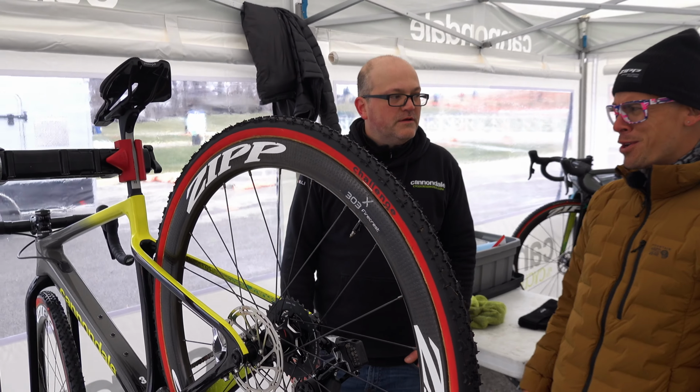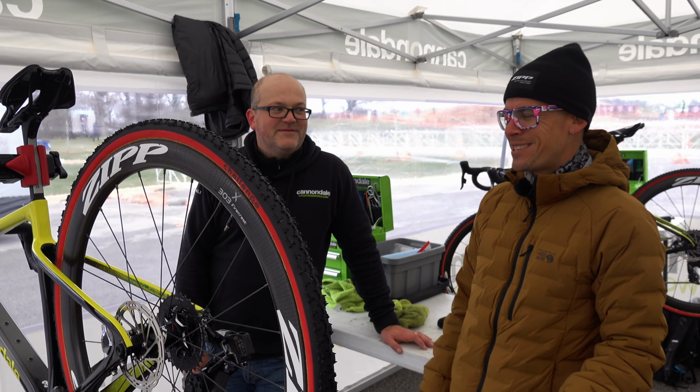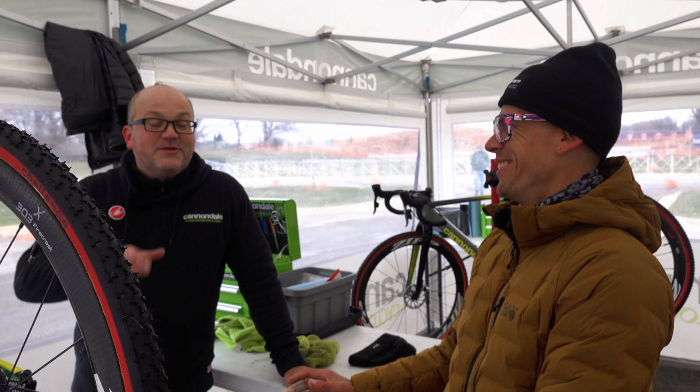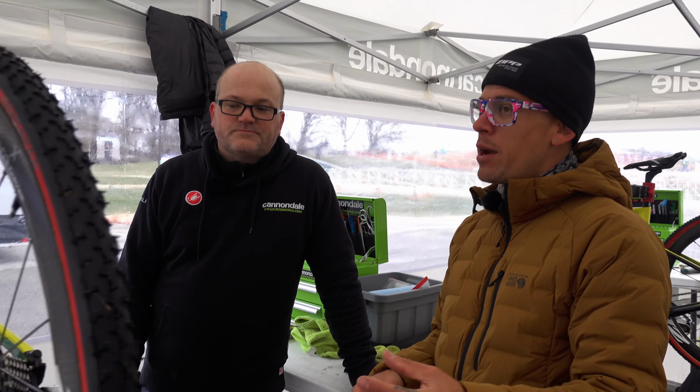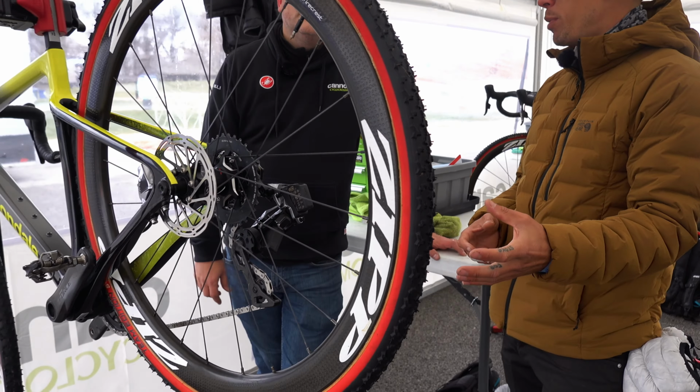And you're only allowed to run 33 wide tires. Correct. To me, that seems so narrow. It is. It's incredibly narrow. It's almost a road tire. Yeah, in the world of wide tires, 33 is. But this is why having a little bit wider rim and the tubular that allows you to run lower pressure is so important.